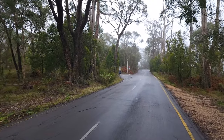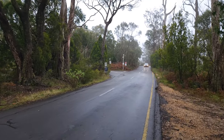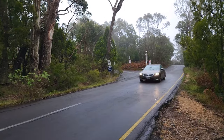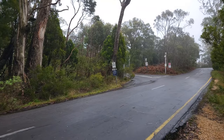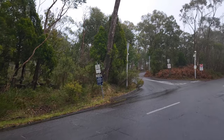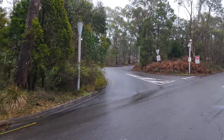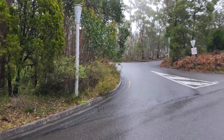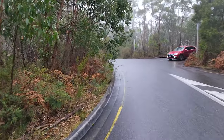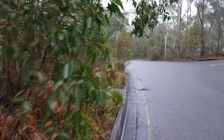Now, Mount Lofty Summit has played not just a role in terms of tourism, but also it's a really important spot for fire prevention in the Mount Lofty Ranges in the Adelaide Hills. There's actually a fire lookout tower still in operation to this day, just alongside the Mount Lofty Summit gift shop and the restaurant. You can't see it in this video, but it is there.